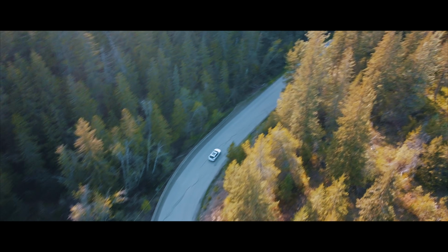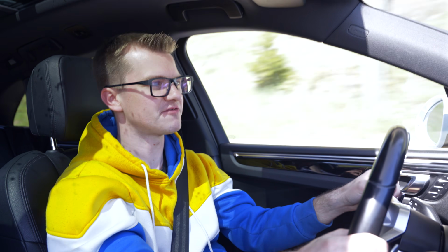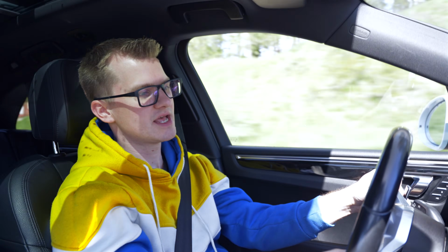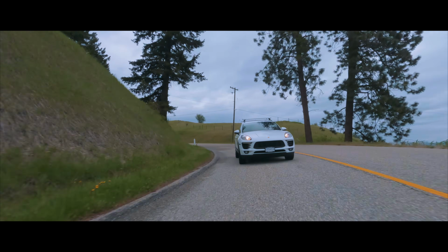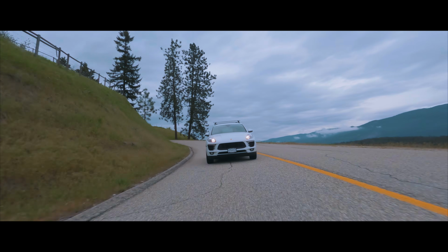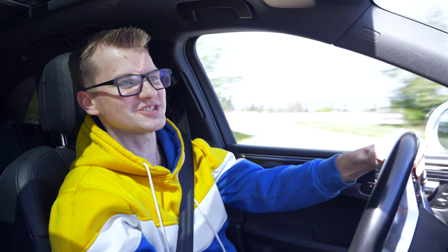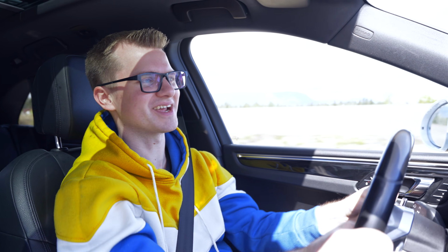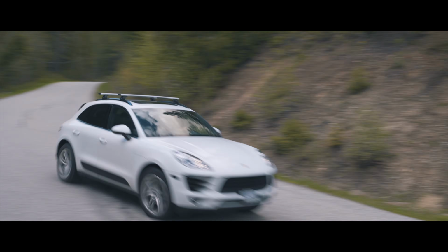So how is it to drive? Well, right away, what you'll notice is that it feels super stiff. Quick shifts, a tight steering wheel, and there's hardly any lean in the corners, which is exactly what you want for a sports car, let alone an SUV. And it doesn't even feel like an SUV. It feels like a sports car that just happens to have a big trunk and a few extra seats. So much fun around these B roads.